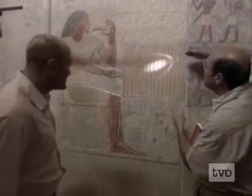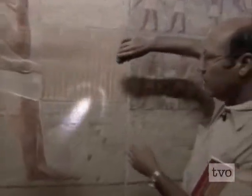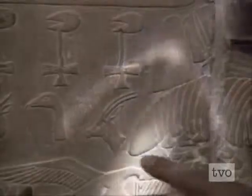Like most people, I believed that Egyptian hieroglyphs had remained completely undeciphered until the 19th century. Then came the chance discovery of the famous Rosetta Stone. This stone had the same inscription written in both hieroglyphs and Greek. It provided the crucial clues which British and French scholars used to decipher the writings of ancient Egypt.